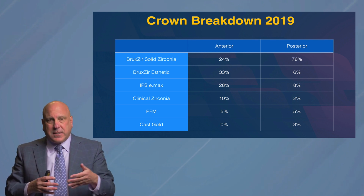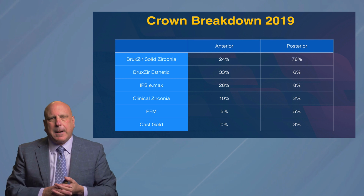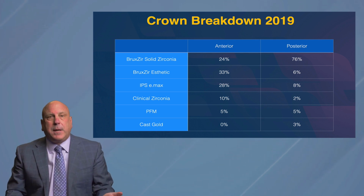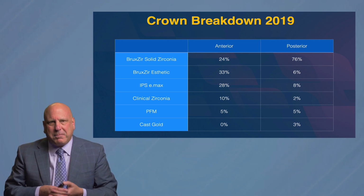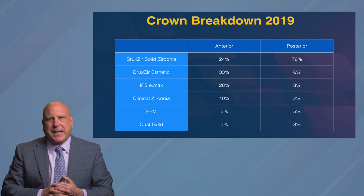So as a rule, I don't do translucent zirconias like Bruxer aesthetic or other ones, and we'll talk about these categories of materials, the 4Y and 5Y zirconias, when we get there. But as a rule, I'm not using those in the posterior. I never would. I mean, again, even if it was Julia Roberts, I think I'd talk her into the full strength 3Y material.